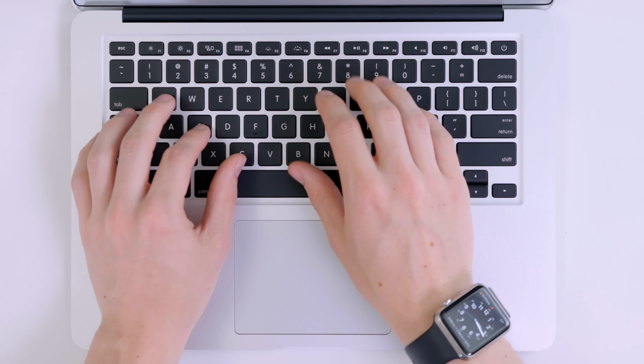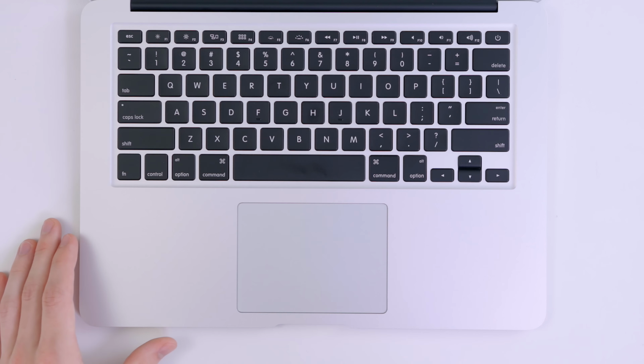One area where the Air definitely does hold up is with the keyboard and trackpad. So the keyboard itself actually still feels pretty decent. I slightly prefer what you get on the newer MacBooks, but I do think a lot of people like the extra key travel, and the trackpad is good. So again, it's not quite as new and quite as nice as some of the newer Force Touch trackpads, but I still feel like this is a better trackpad than pretty much any Windows laptop you can buy.